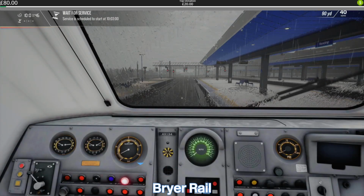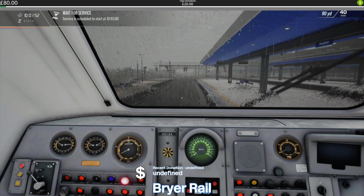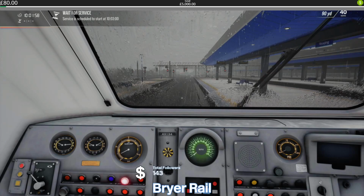I saw that, Willow. I saw your comment the other day that they'd put the freight back in. And I'm keen to see how it's been implemented.